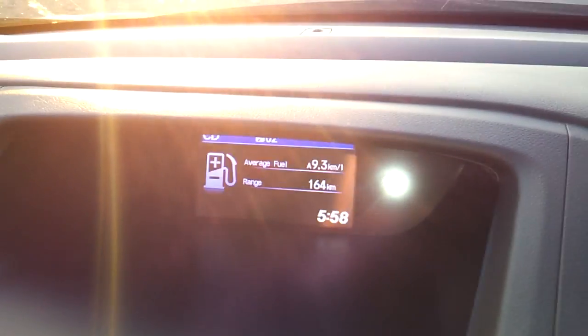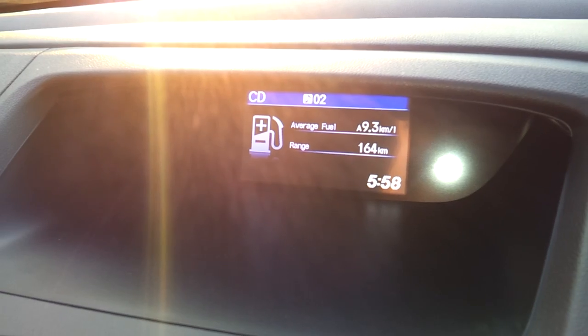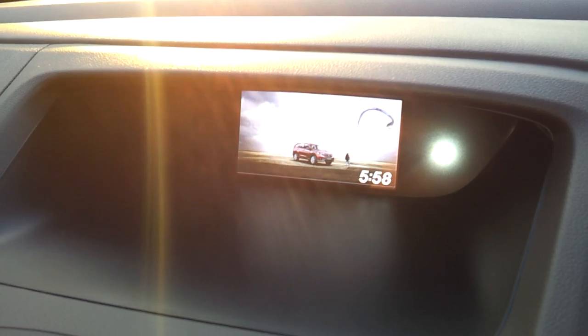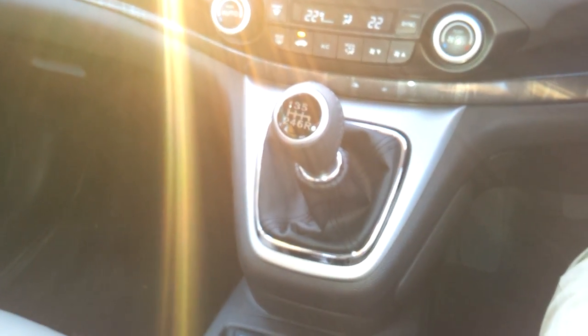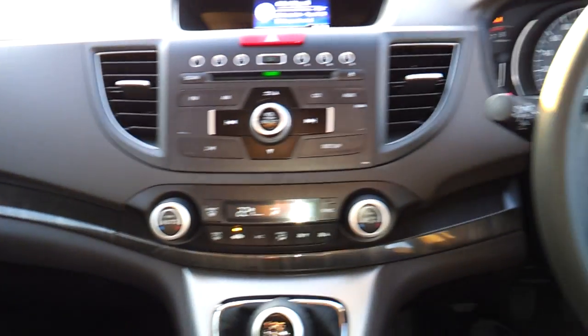There is a bit of a glare in there. That's from the camera. So that's the average fuel consumption. That's a blank, so you can turn it off. You can put on wallpapers if you choose not to use any other display, and that's for the audio system. That's the 6-speed manual transmission. That's what the dashboard looks like. So this is basically what the interiors of the new CR-V look like.